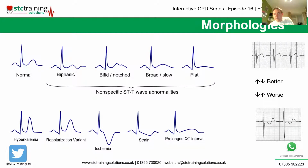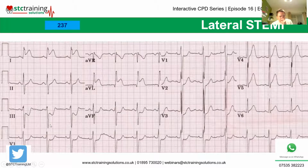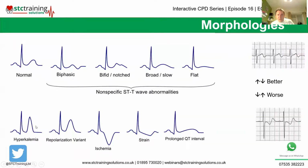ST depression and T wave inversion often come together. I think we had some examples in the last slide. Let me just go backwards. So no, not so much here. We've got definite ST depression, but actually we've got a positive T wave. So not so much in that example, but often they do come together. And something to look at is QT intervals as well. Longer QTs look that kind of flat, stretched type shape.